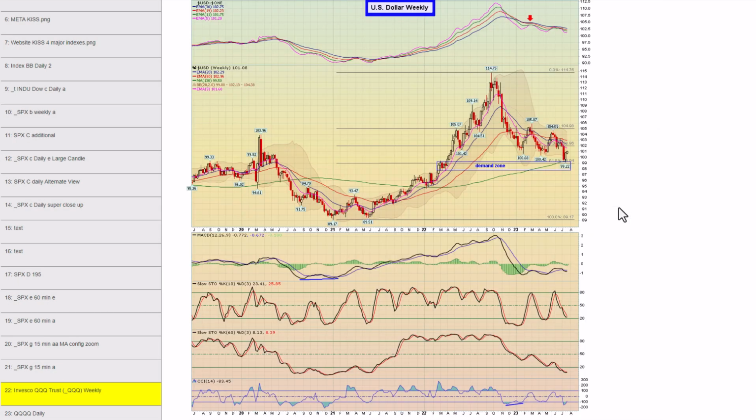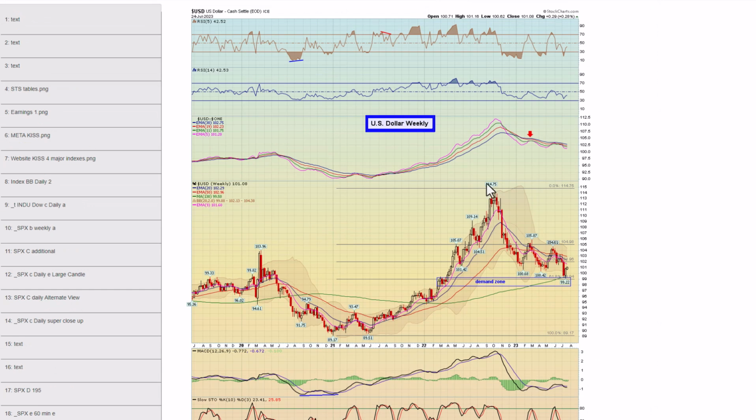Next, Jabber 73, US dollar on the weekly. There is a demand zone down there. So for now, we've bounced off the top of that. Also, you have the 200-week moving average there.